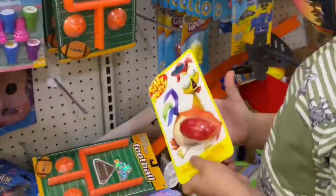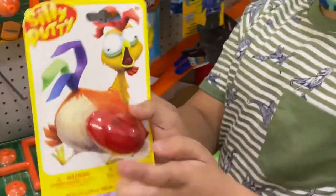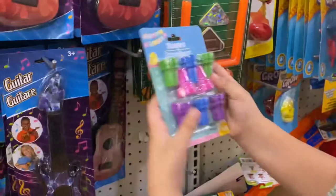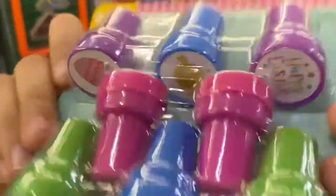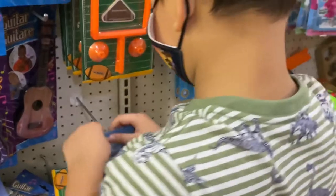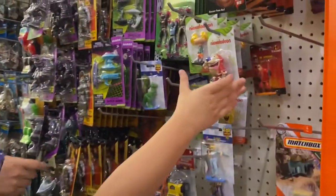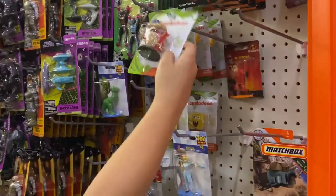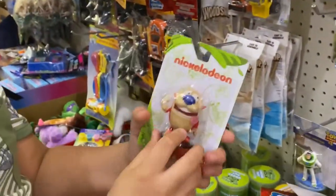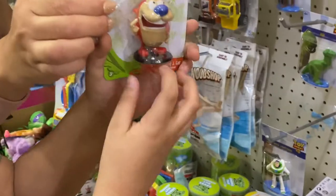There's silly putty. It's putty inside of the egg. There are these stamps. There's different ones. There's these right here. There's more right here. Yeah. And we have from Nickelodeon. Yeah. And we have these. This is the other one that they have.